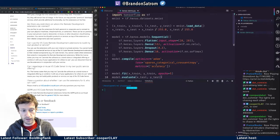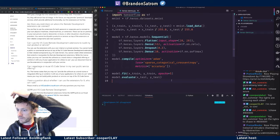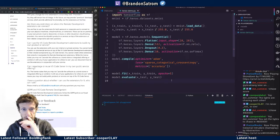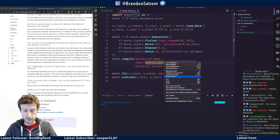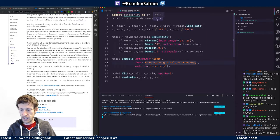One of the things I was doing to learn TensorFlow and Keras was this quick test against the MNIST dataset. The MNIST dataset is a data set of hand-drawn numbers, and the machine learning problem here is creating a neural network to be able to detect the hand-drawn numbers. And it's actually pretty neat. You can get debugging inside of here, but also just run these. There's a whole lot of good IntelliSense. You can run the Python files directly from the terminal. This will load the MNIST dataset. It'll train the model.